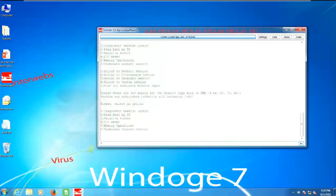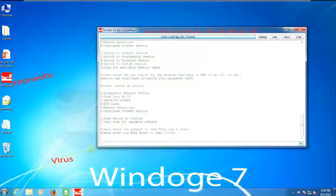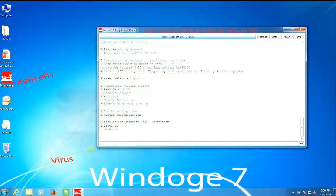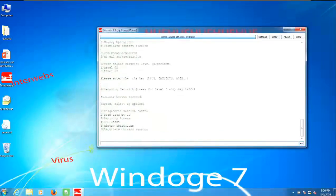Okay, let's try to read again. Same thing, and FF. Damn it, now security access required. We already reversed that ECU, we already have the security access, so let's cheat again. Okay, it worked, awesome. So level 3, and security access granted. Okay, let's see if it's true.